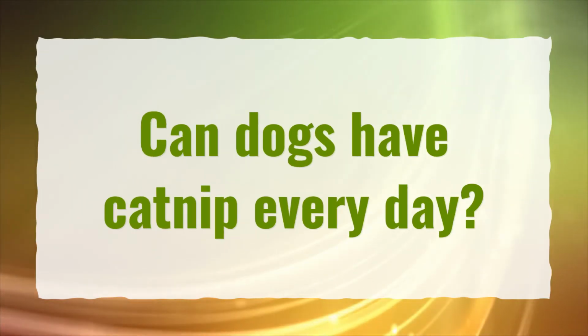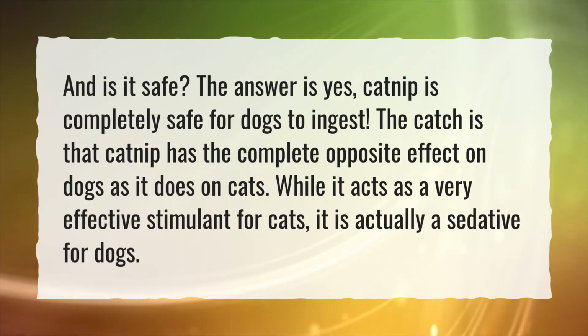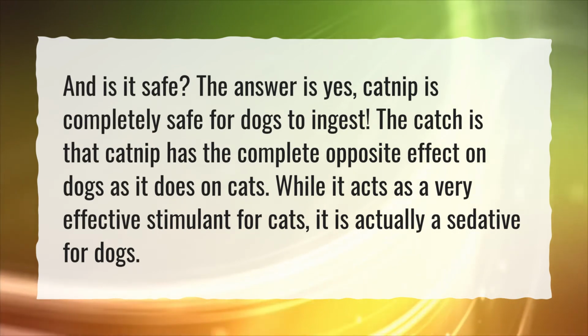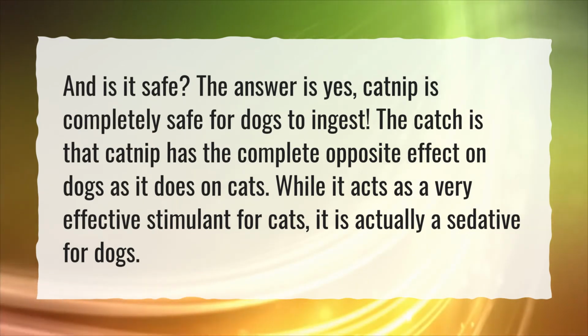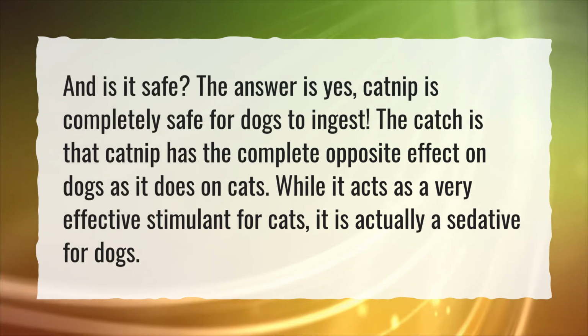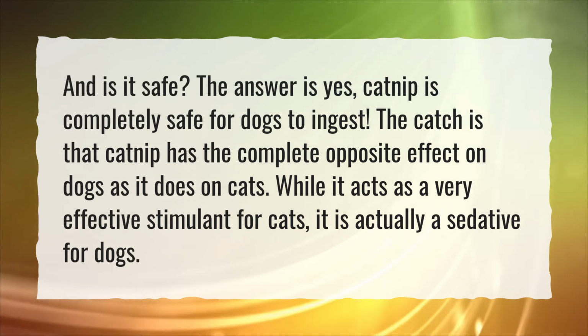Can dogs have catnip every day? And is it safe? The answer is yes. Catnip is completely safe for dogs to ingest. The catch is that catnip has the complete opposite effect on dogs as it does on cats. While it acts as a very effective stimulant for cats, it is actually a sedative for dogs.